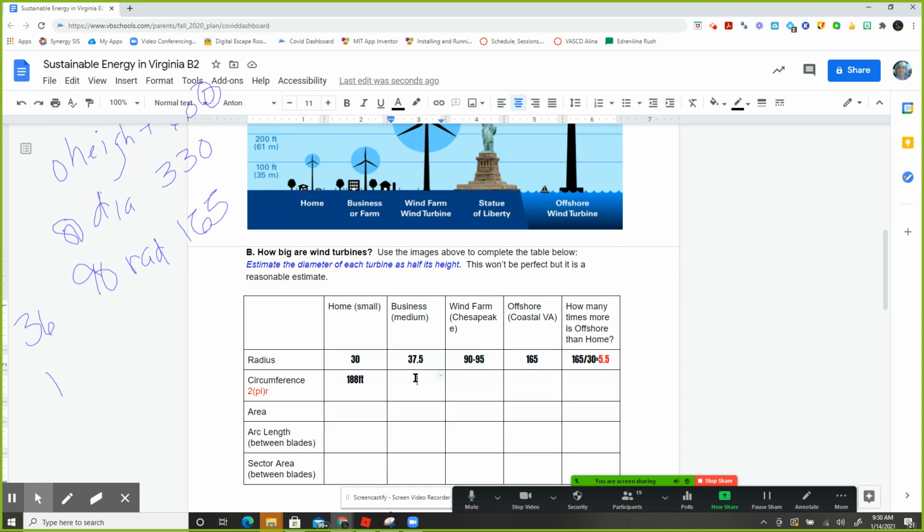Second one, I 100% agree, William, is 235.5. Daniel and William got my range. So 565.2 to 596.6. Because we had two radii, we're going to have two circumferences down here, and they're going to be a little bit different. So what about the big one?